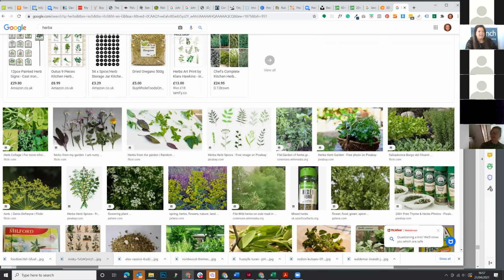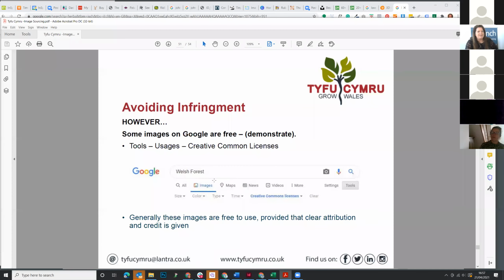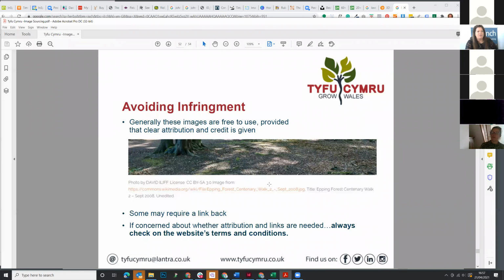So when I say credit, this is the kind of information that you need to put with the image that you choose. So 9 times out of 10, it's not really worth it. You don't want a website full of other people's images with lots of different photo credits on it. I'd go back to these free resources where there's plenty of availability.